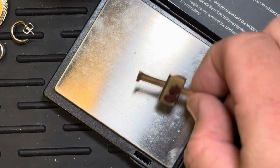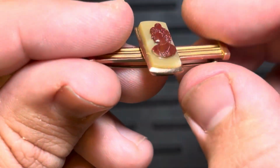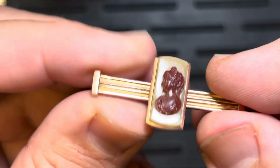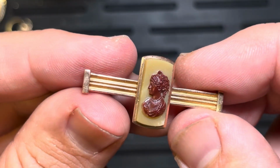So yeah, it's worth getting a handle on how much these things weigh. It's part of why I make the videos the way I do, is I like to give everyone an idea of how much these weigh. So you know what a good buy is on a piece that you're certain is solid karat gold, but is unmarked. That's where you find the real fun deals.